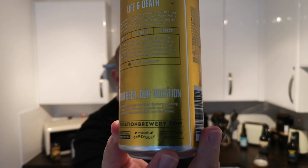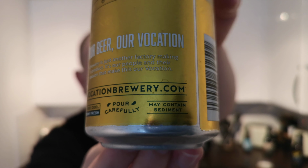Right, let's have a look and see what it says on the can then. Ooh, white writing on gold background. I can't actually read that. Cheers, Vocation. Our signature classic IPA, hopped with Citra and Mosaic, brewed with even more malts for an amped up ABV, more body, and an even punchier resinous finish. Bitter, resinous, citrusy. We've dialed up the fruit-forward flavours of classic Life and Death with a bitter bite of pithy West Coast citrus and a deeper resinous glow followed by a long lingering malty bitterness. The hops are Citra and Mosaic, and then your beer, our vocation, which it says there at the bottom of every can, if you want to read that. Should hold up a bit more so you can read it if you really want to. There you go. Yeah, that is absolutely stunning.